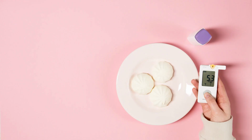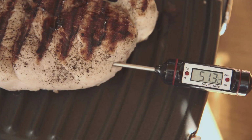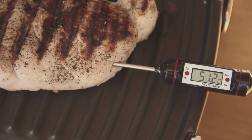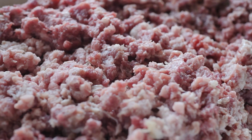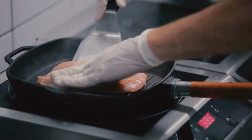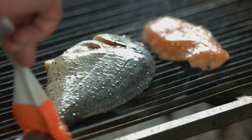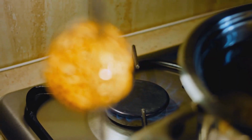Cook foods to the right temperature to kill bacteria. Use a food thermometer to check. When cooking meat, poultry, seafood, and eggs, it's crucial to hit the right temperatures. For example, cook ground beef to at least 155 degrees Fahrenheit, chicken to 165 degrees Fahrenheit, and fish to 145 degrees Fahrenheit. This kills bacteria that can make you sick.